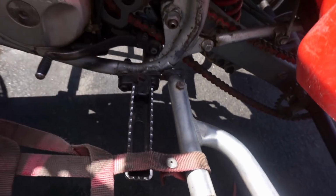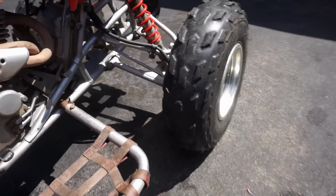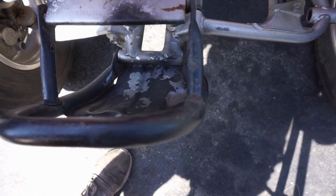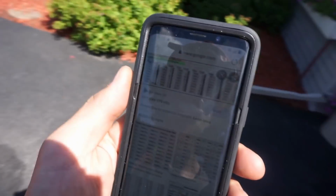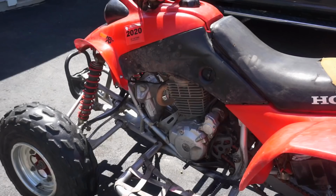Typically they're like underneath by the frame over here somewhere, but it could be on the steering stem. Let's see. Not finding it yet. Alright guys, found the VIN number right here. It's 478TE230 something X. So X is the 10th letter. Come over here by the chart, and you see that X matches up with 1999. So it is a 1999. Just wanted to double check before we start working on it.